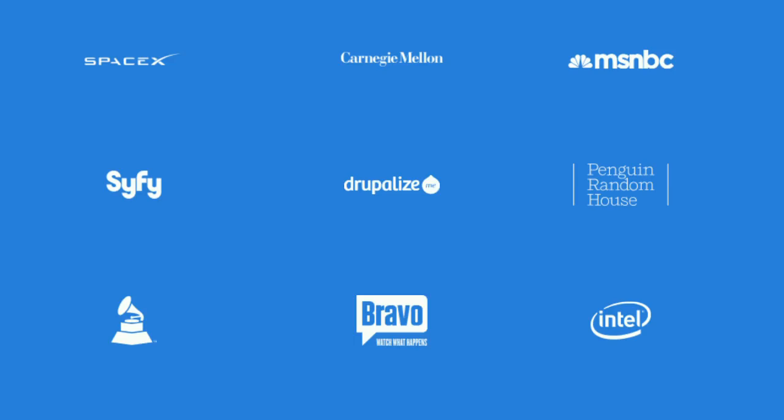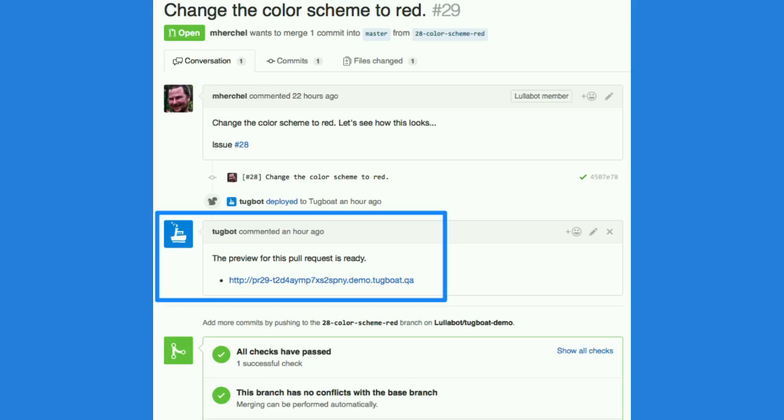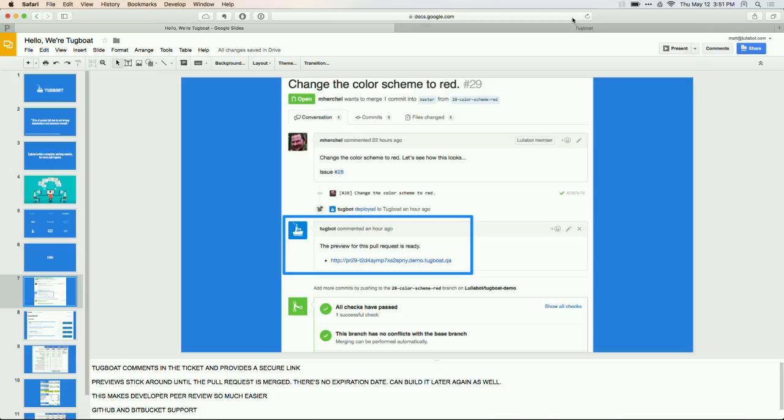I'm going to give a demo. So these are some of the clients on Tugboat. We're geared towards medium to large teams, medium to large projects. All right, let's do a demo. Let's do it live.